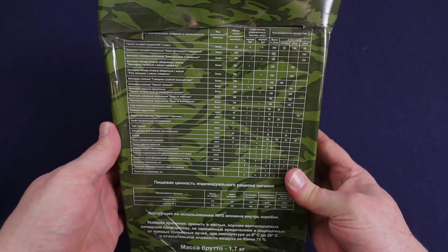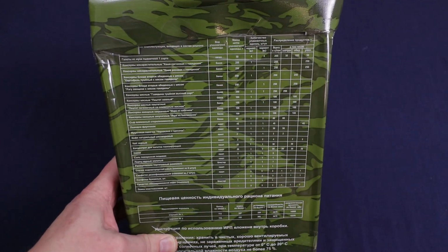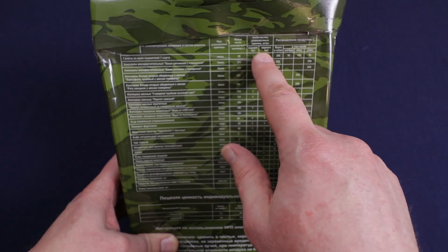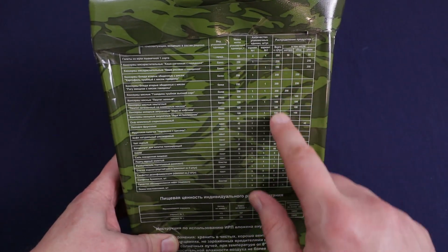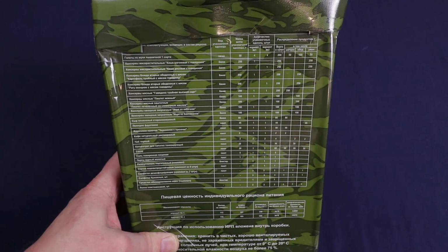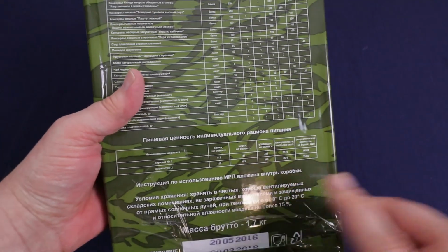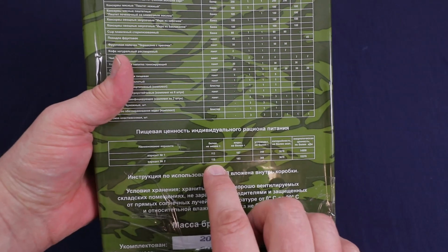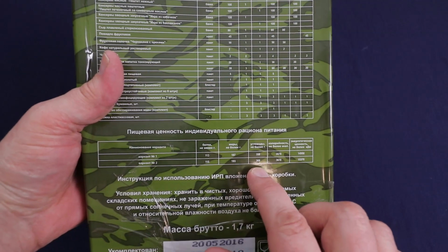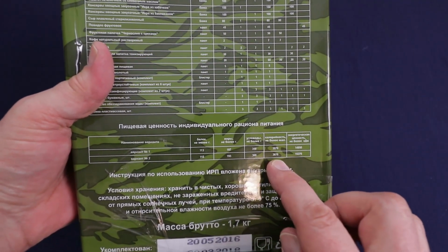A little bit more about the ration. It has a list on the back of all the items included, how much they weigh in grams, how many they are if it's menu 1 or menu 2. This is menu 2, the total of each one, and it has breakfast, lunch, and dinner. Just gives you an idea of what they suggest for your daily intake. Also more towards the bottom, menu number 2, 115 grams of proteins, 193 grams of fat, and 369 grams of carbohydrates for a total of 3,670 calories.